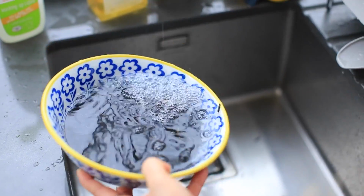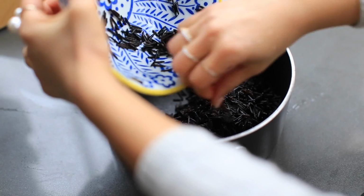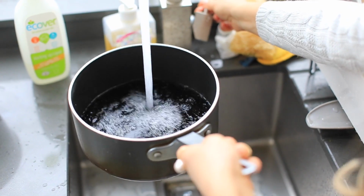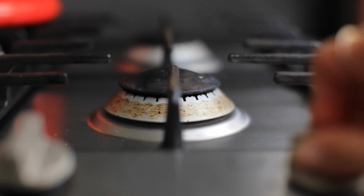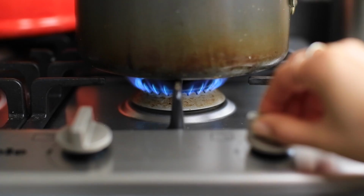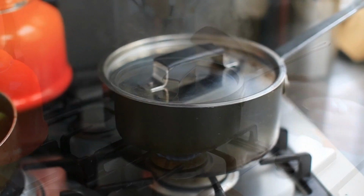So I'm gonna go and wash this wild rice and then transfer it into a pan and add some cold water, just enough to cover the rice. And then I'm gonna add some sea salt and olive oil. Once the rice boils, I'm gonna reduce the heat and let it simmer anywhere from 20 to 30 minutes.